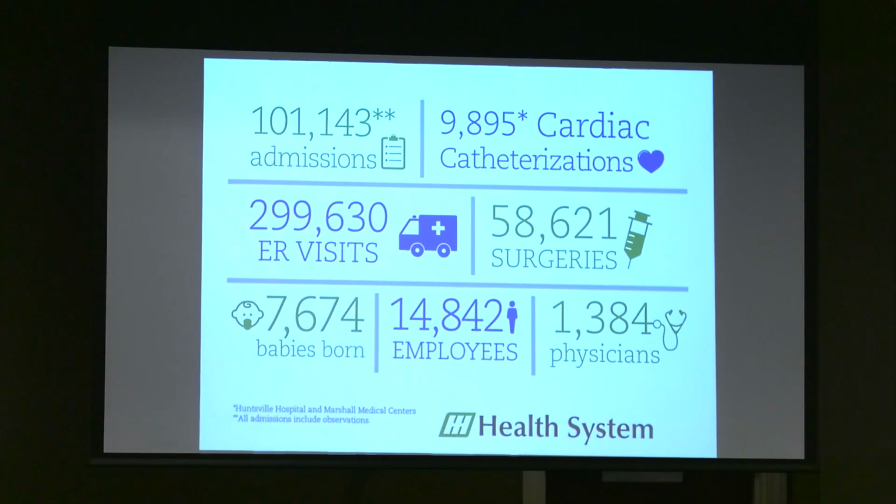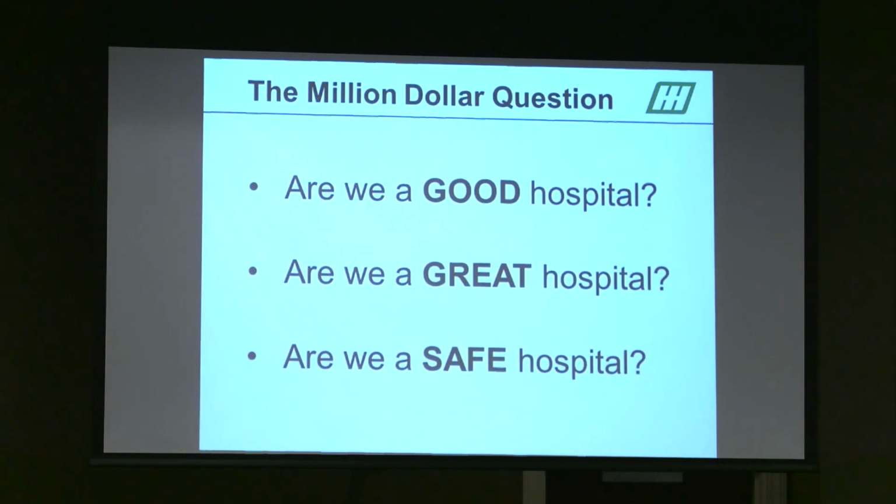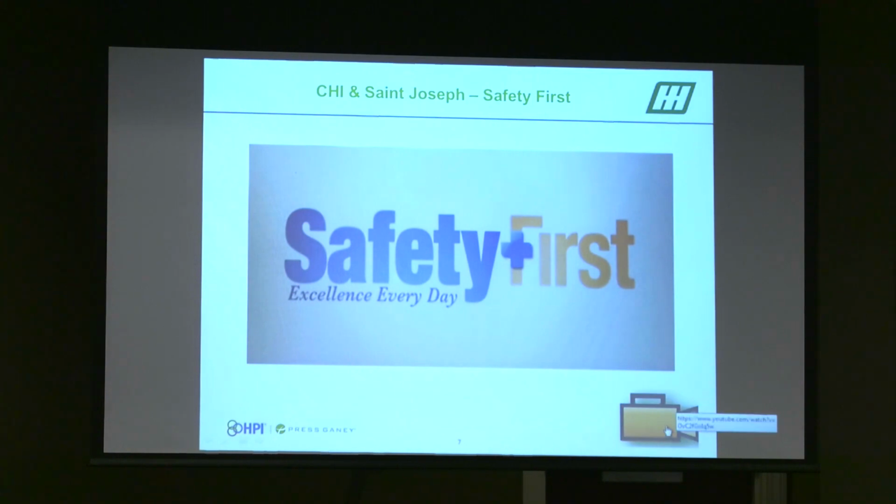Out of that 300,000 ER visits, we have over 100,000 admissions to our facilities. Now, this is not Huntsville Hospital itself, but from a system perspective. And then between 2 of our facilities, we have just about 10,000 cath procedures. It's amazing. We already do 60,000 surgeries, and we will be opening up in, I think, 2021, a new ortho spine tower with 26 new ORs. So we are moving and shaking in North Alabama. But I bring that up to say that with moving and shaking, we always have to put safety first. So we're going to start with this video.